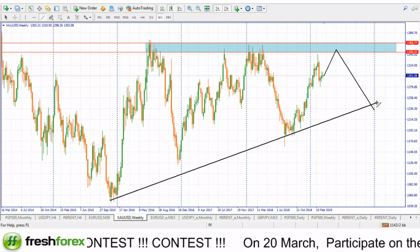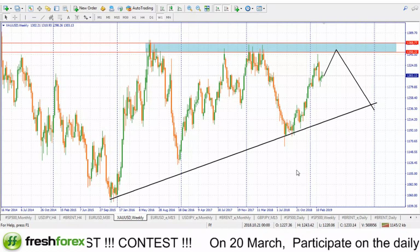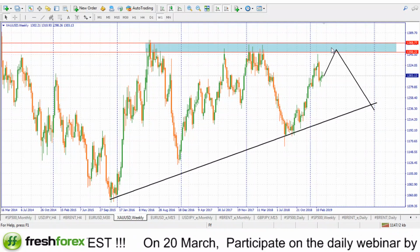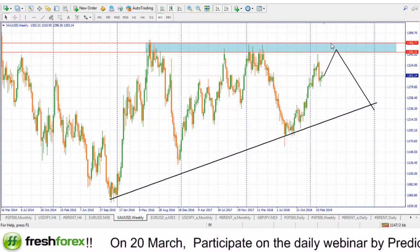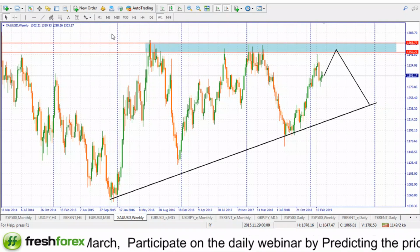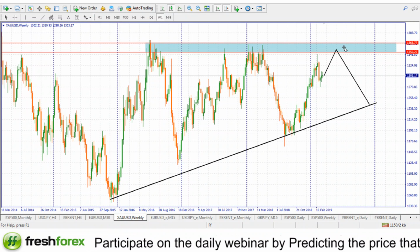Here, a support, then price should rise up to this level. We'll pick a sell from that point, expecting it to go to the lower end. That should bring us to the end of today's overview.